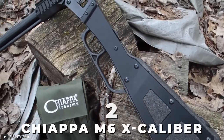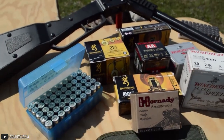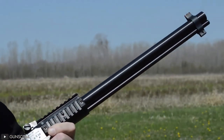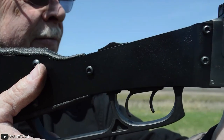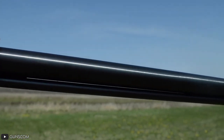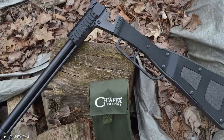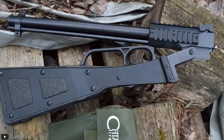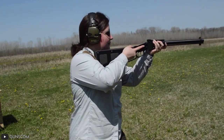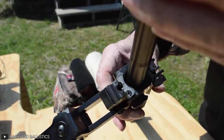Number 2, Chiappa M6 Excalibur. Second to last is an amazing shotgun rifle combination that was designed and produced by Italian firearms makers at Chiappa. And best believe this is another fantastic weapon to own, coming with a 1+1 capacity for the 12 GA shotgun shells and 22 long rifle caliber cartridges. The Chiappa Excalibur combination folding shotgun is as powerful as it is accurate, thanks to fixed fiber optics front sights and the adjustable M1 military style rear sights that can be found on the gun.